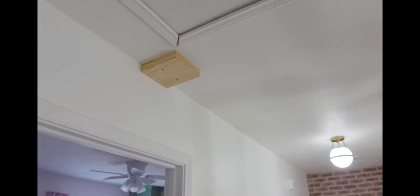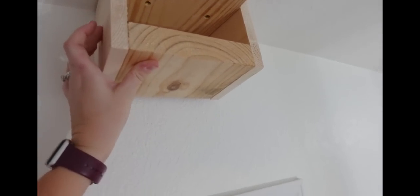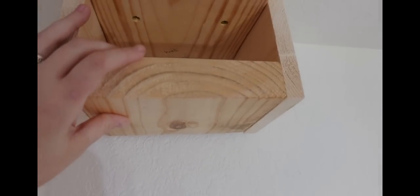To hang this beam, I'm going to try something different. For this end right here, I have a scrap mock-up piece, so I'm going to take that and trace around the edges of it. And then I'm actually going to cut the drywall, which will give us some more room when we're installing.